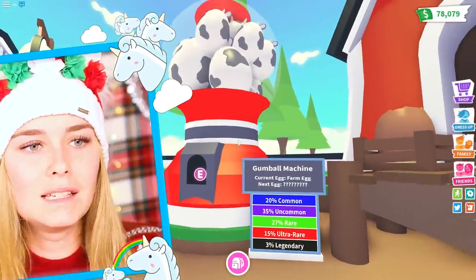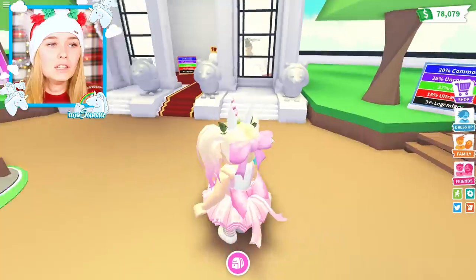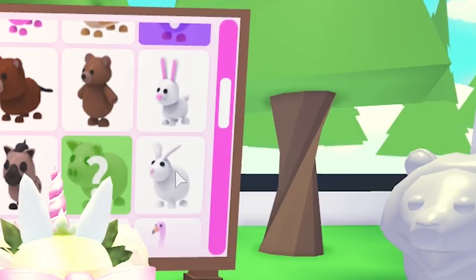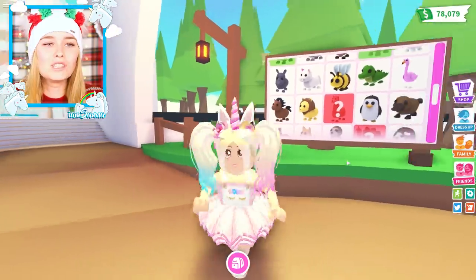Look at this. There are farm eggs. Oh my god, I am honestly so excited. I've been waiting for these farm eggs forever, it feels like. Look at all of these edibles. Look at that. A chicken. Oh my god, there's two different ducks. There's a piggy, a horse. Is that a llama? If that's a llama, I'm gonna be so excited. And a turkey. I think it's a turkey. Isn't that so cute? This is so adorable.